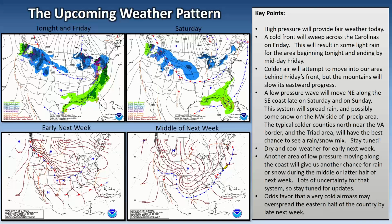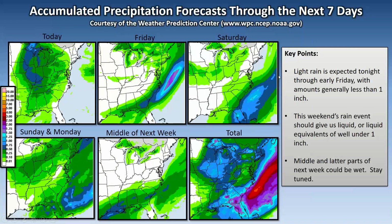We've got to properly align the timing of the moisture with the timing of the cold air. Okay, so it's a timing game here, but it could go either way. So stay tuned. So anyway, that's the way things are shaping up for the middle of next week.